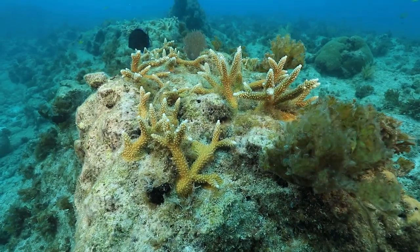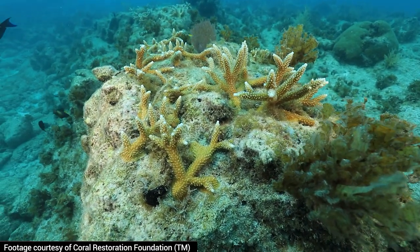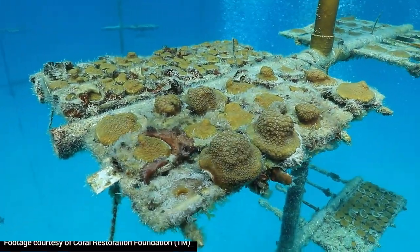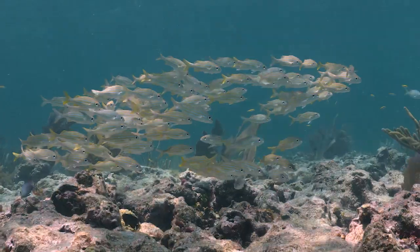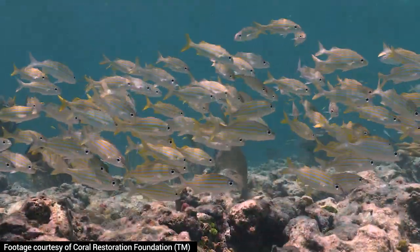So the Acropora corals, the branching corals, are the two species that CRF primarily works with, although we are now also expanding our repertoire to include bouldering corals, the Orbicella genus particularly. And when we go and outplant these corals, we're not trying to bring back corals for the sake of corals. We're trying to bring back an entire ecosystem. But the basis of that ecosystem is the coral.